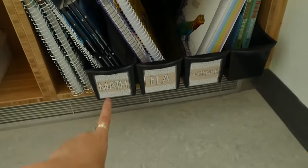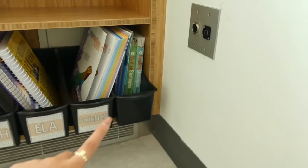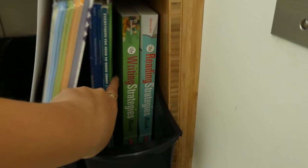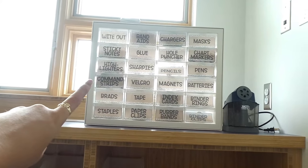Oh, I also put labels on my curriculum boxes. So I have math, ELA, science. These are kind of like extra things. And I brought my reading and writing strategies books from home, but I thought that looked cute. It matches my teacher toolbox, which I'm getting ready to head out.